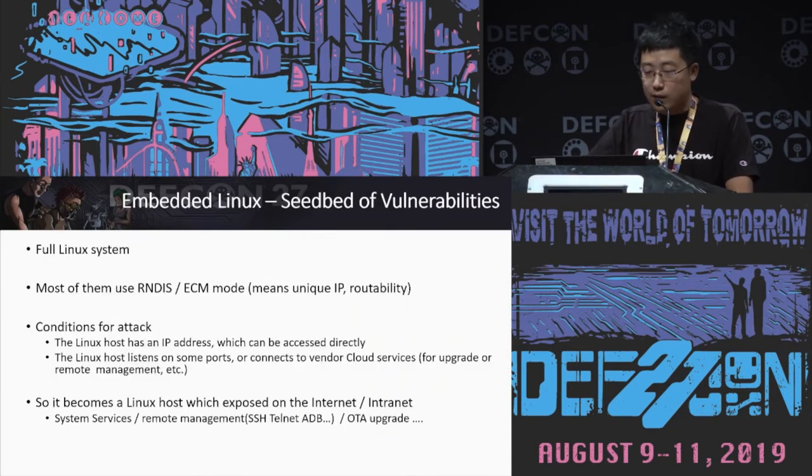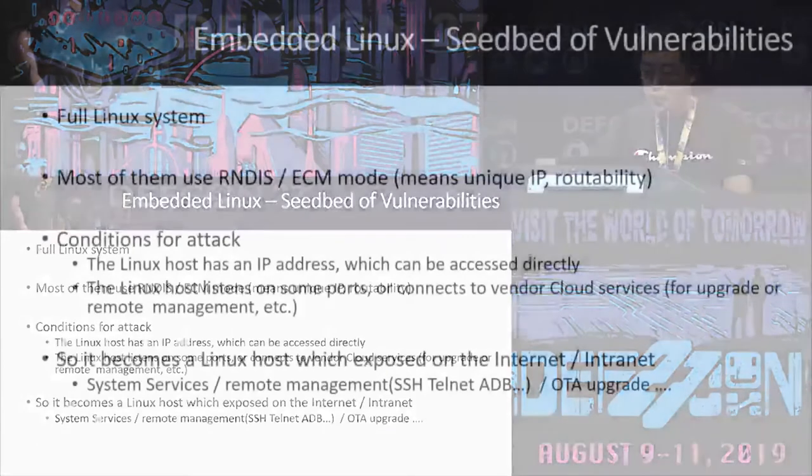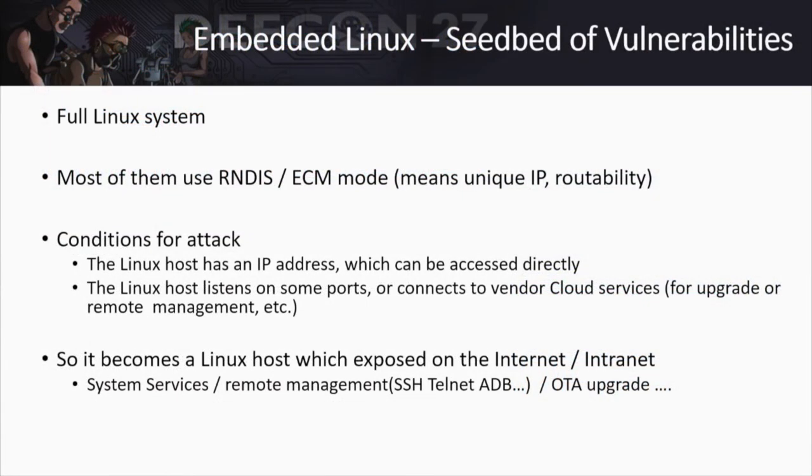Now let's analyze the attack surface of the 4G module. As we said just now, all the current 4G modules have a complete Linux operating system. At the same time, we found that most modules now use RNDIS or ECM networking modes. It means that the module will be assigned a separate IP address. This provides a chance for attack.